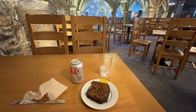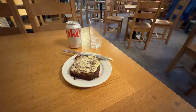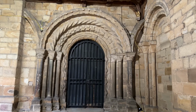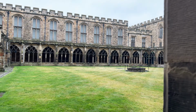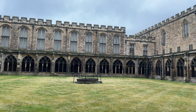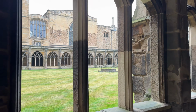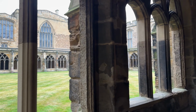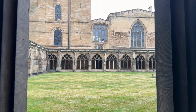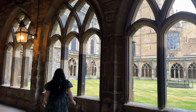So after my library visit, I was dying for a coffee and cake, so I headed into the Durham Cathedral Cafe. It is absolutely beautiful and definitely gives off Hogwarts vibes with these wonderful stone arch ceilings. But yes, Harry Potter was filmed at Durham Cathedral, and there are many places from the movies that you will recognize in this quadrant courtyard. Many of the corridors acted as the backdrop for Hogwarts cloisters and corridors. You can see the entrance to Fluffy's lair, you can see where Harry holds Hedwig, you can also see where they practice Quidditch and where Dobby was freed with the sock.